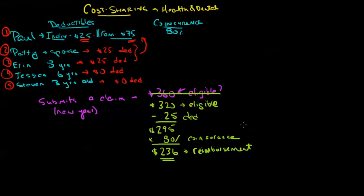Okay. We're going to also look at coordination of benefits in a separate video, but it's important to understand this basic bit of math first. Thanks very much. I hope that helps.